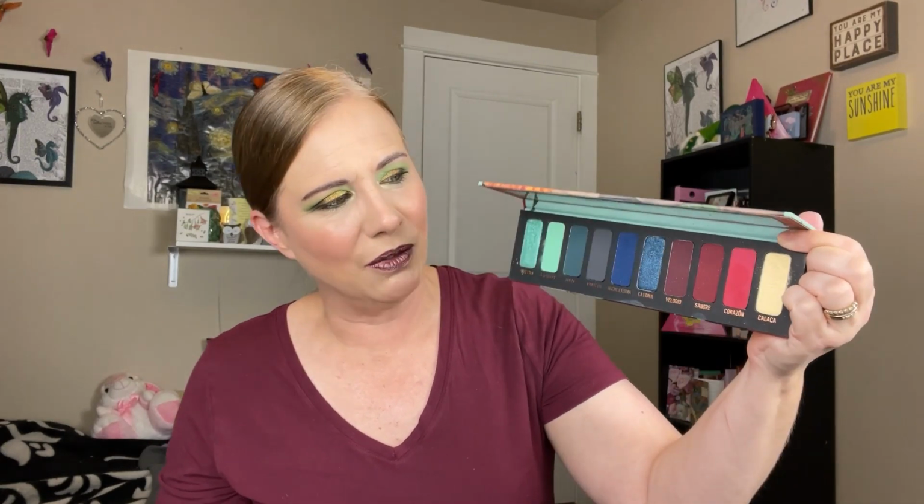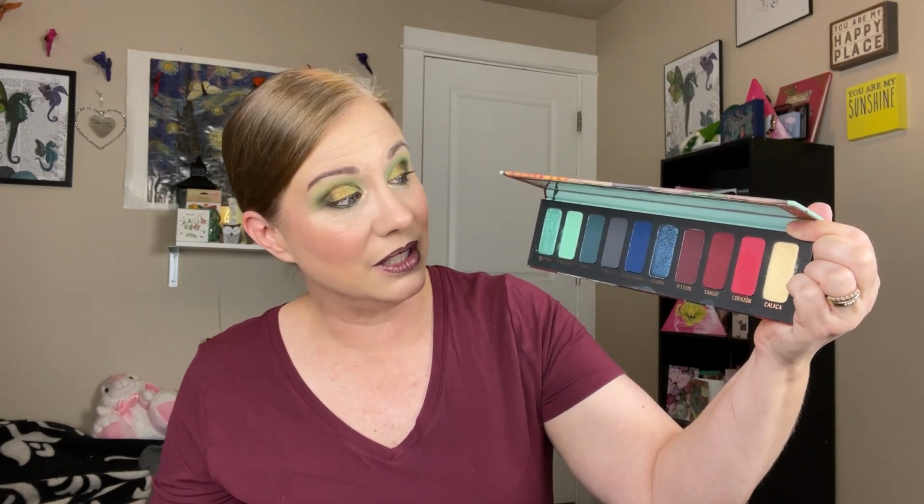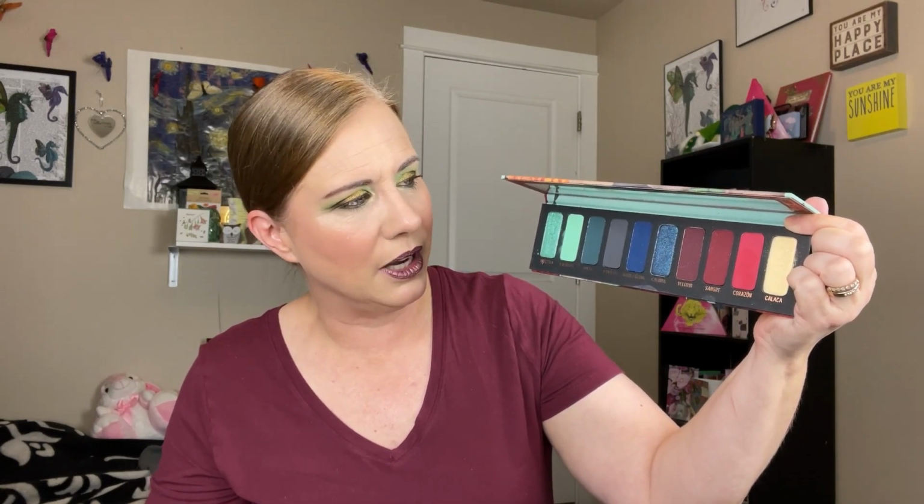And I'm so happy that, I mean, I don't know. Yes, I do have more experience with putting eye looks together, but even still, this is a challenging color story for me, absolutely. But I just think it's gorgeous. I love the depth in here. I love the vibrancy in here too.